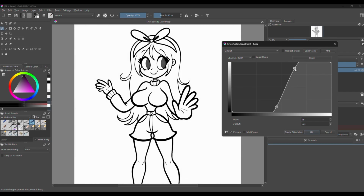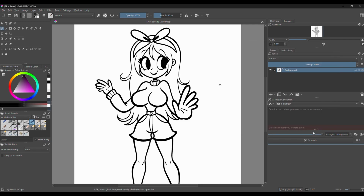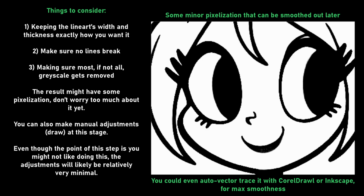Tweak the curve until all the grayscale is removed, while keeping the line art the way you want it. This means keeping the lines defined, making sure no lines break, keeping the intended line width, amongst other considerations. Note that depending on how much you crank up the curve, the line art will become pixelated. Don't worry too much about it.